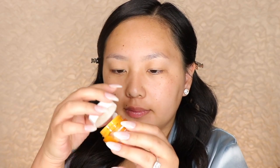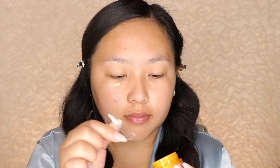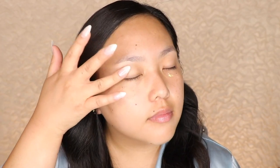So what I like to do is apply a small amount under the eyes and then pat it in with my ring finger, since the eye area is so delicate and the ring finger is supposed to be the most gentle finger of them all. So I just go in patting motions instead of rubbing and causing any wrinkles. So just gently pat the eye cream around the eye area and take your time.